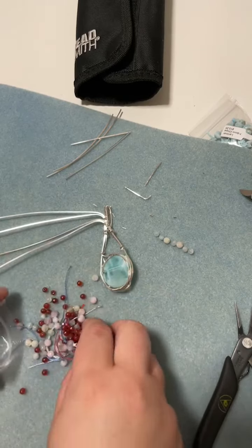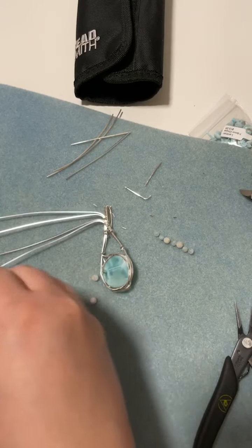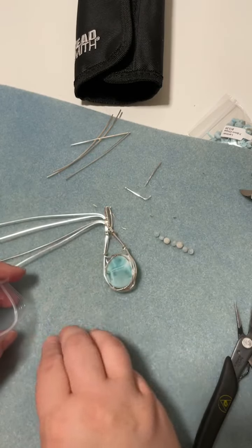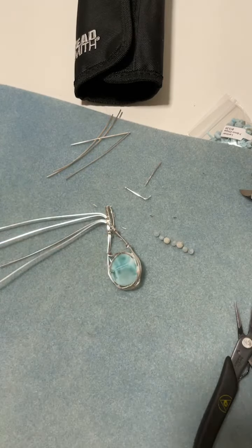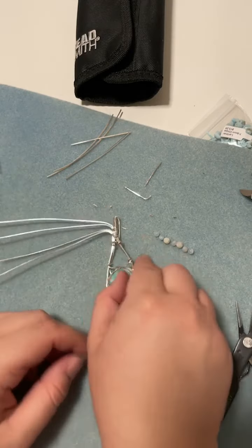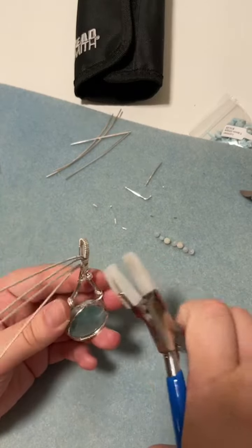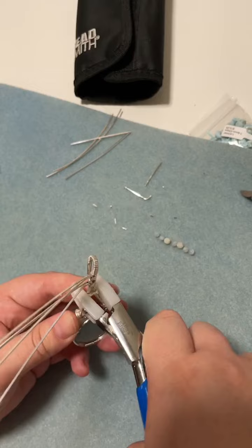So these were kunzite, aquamarine, and carnelian gemstones I have. And I'm just addicted to gemstones. So I have cabochons, beads, you name it, all shapes and sizes. I just can't help myself. That's why you guys supporting my craft is supporting my gemstone addiction. Like you guys are just letting me buy more gemstones. Okay.